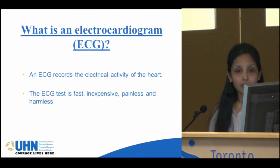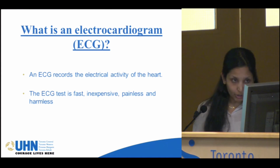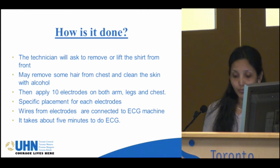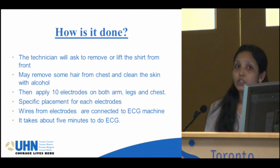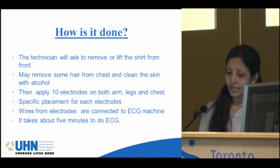And then, how is it done? Who can do it for you? A cardiac technician. Cardiovascular technologist, nurse practitioner, as well as laboratory technician can do it for you. When you go to have your ECG done, the technician will ask you to either lift up your shirt or remove your shirt.